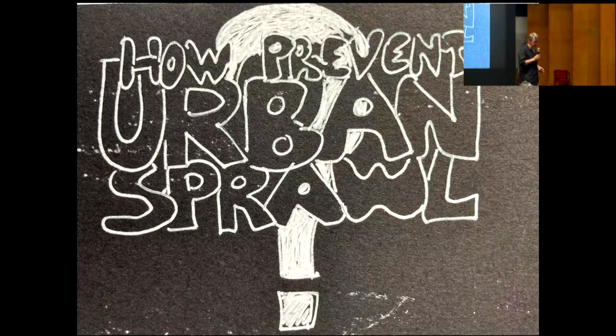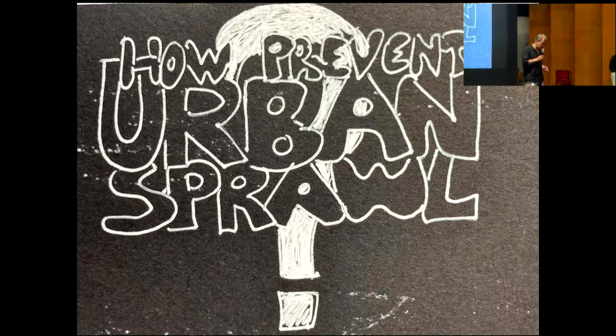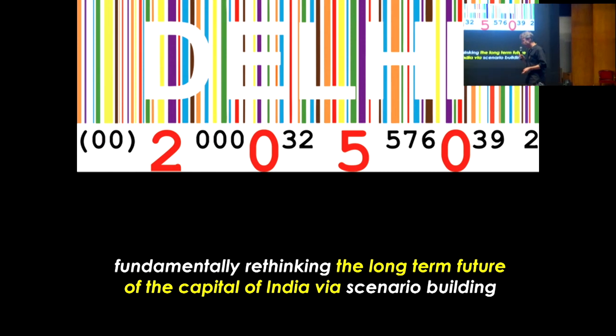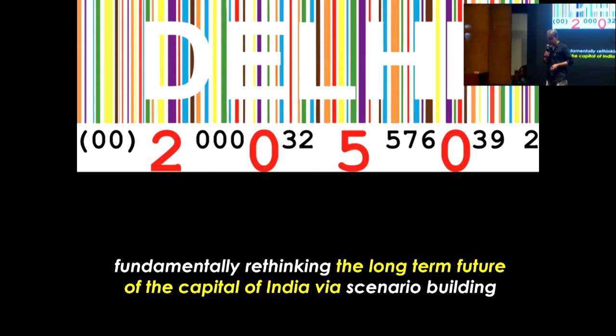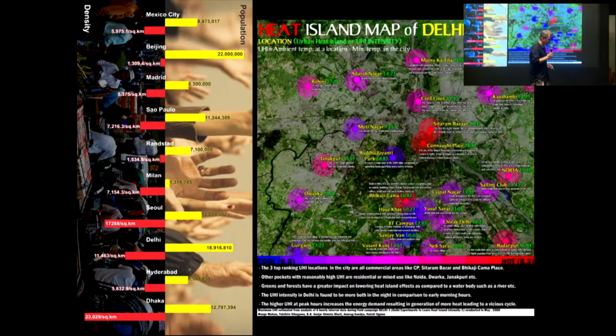So maybe this is the question. How do we prevent urban sprawl? Because urban sprawl is something nobody loves. In Delhi, big city, we were working for about 3 years with IIT Delhi, with SPA, with some Dutch government people who are very good in planning, to fundamentally rethink the capital of India.